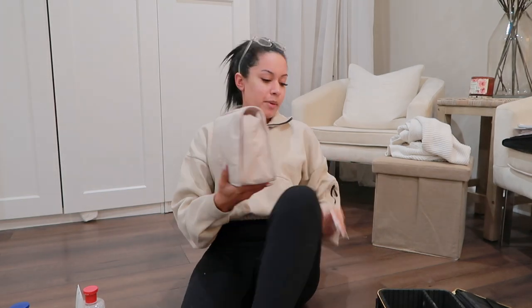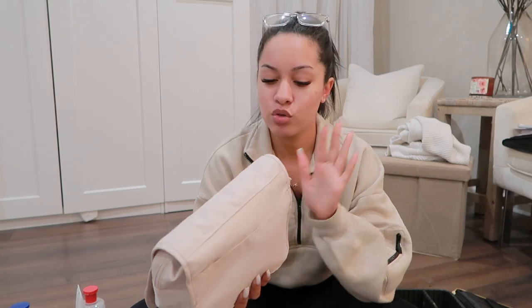So I have this bag already that has stuff in it, and I haven't emptied it out since the last time I traveled. So I'm gonna see kind of like what's in here. I got this cute bag from Amazon. I of course got it because it's neutral and I love my neutrals.